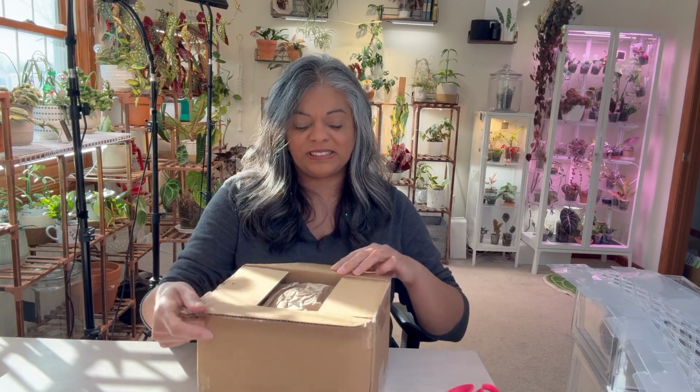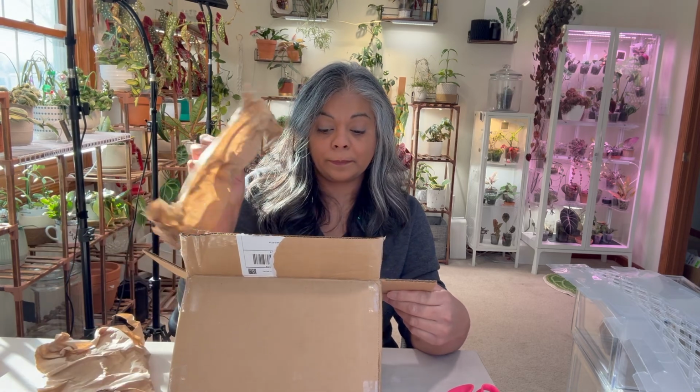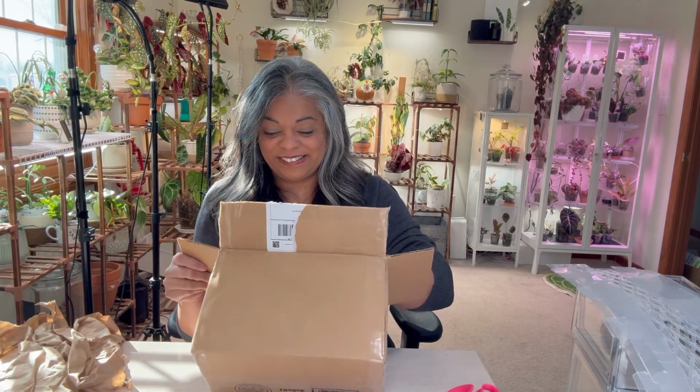Let's see. I ordered this from Etsy. I'll put the shop link on the bottom. It's just somebody that's selling their plants from their personal collection, which I like. I like that idea because I would do the same too. I got a little note on there. I'm so excited.